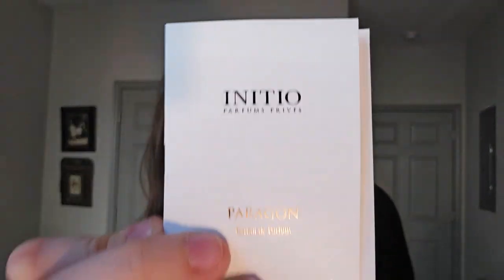if you're looking for something the opposite of fresh, you want something very heavy and rich, then I would say Initio Paragon. This is very strong. This is primarily an oud fragrance, but it also has some other important wood notes, like Palo Santo, some sandalwood, some black pepper, some fruit notes, but this is really primarily the oud and the black pepper. Those are kind of the strongest notes that you get.